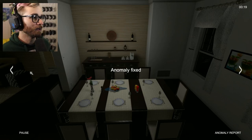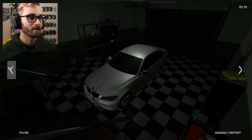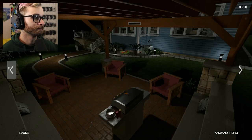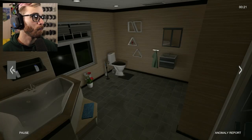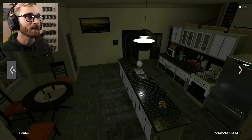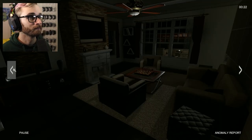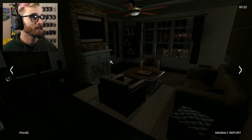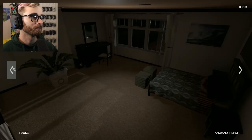So what's the problem with the anomalies? Basically, I just got to spot the differences. I'm not exactly sure how I die from the anomalies. I just do. Pillow, pillow. Okay. That one was a more obvious one. That's the one that I wish the game would have given me. Yeah, if anything changes, you basically got to say something changed and say what changed.